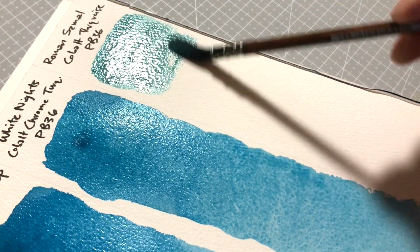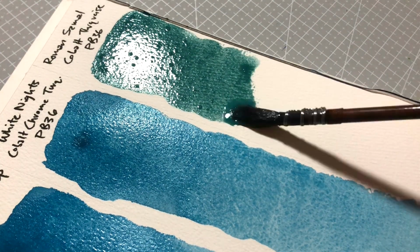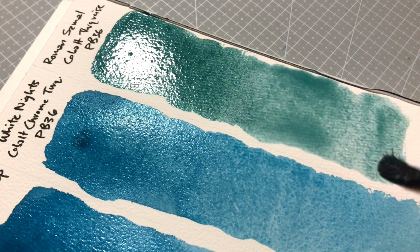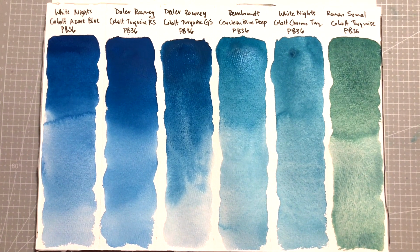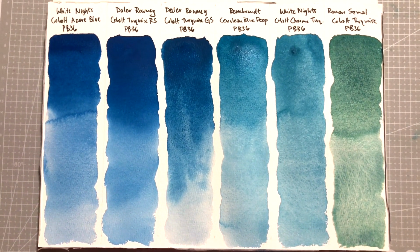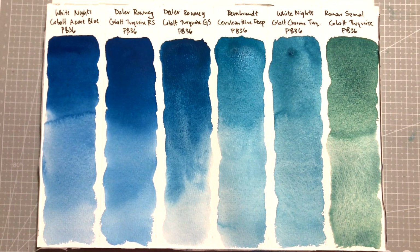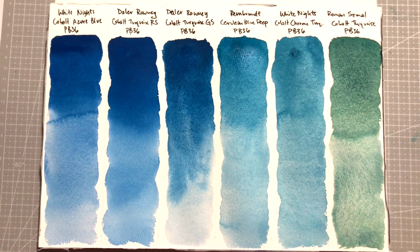Lastly, as a reference, I've swatched out Roman Szmal's Cobalt Turquoise PB36 as a reference to what I had expected the Daler Rowney colors to be similar to. Please note that I've done my best to color correct these, but seems like Roman Szmal's is still too green on screen. If you use Cobalt Turquoises, then you'll know. No matter what, the massive hue differences are still reflected very clearly here.